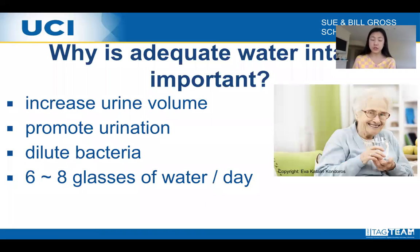As mentioned in the previous slide, educating patients to increase water intake is essential in treating UTI because fluids add volume to the urine and promote urination, which helps dilute and flush out the UTI-causing bacteria, which reduces the risk of developing further infection. It is recommended to drink 6 to 8 glasses each day to flush the bacteria out of the urinary system.